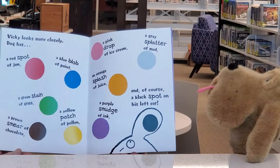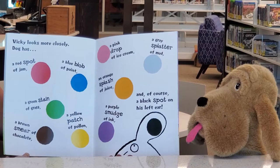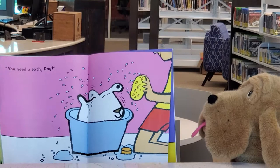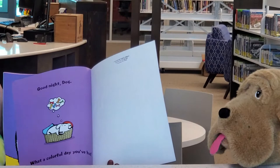And you know what I've noticed about you, Mr. Ruffles? Look, I've noticed you have a black spot. Right there. I forgot about it. A black nose. I have a spot. You need a bath, Dog. Ooh. Look at the dog splashing in the water, getting rid of all those spots. And when Dog climbs into bed, he has just one black spot on his left ear. Ooh. Good night, Dog. What a colorful day you had.